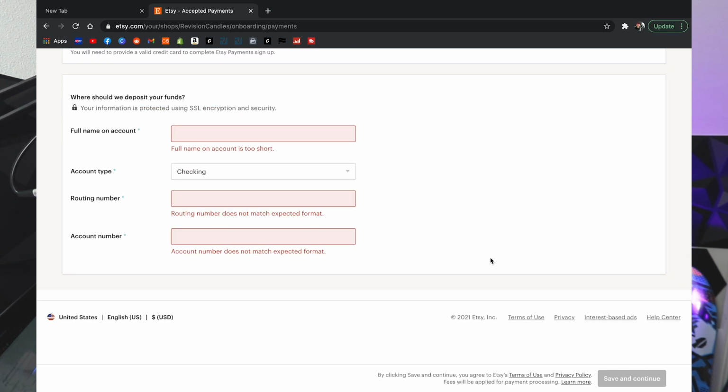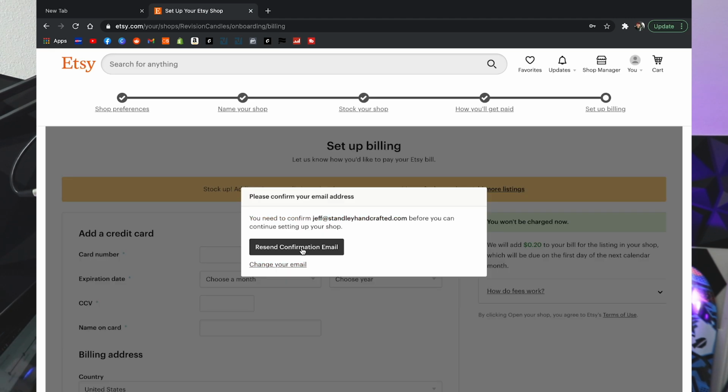And then of course, once you get past the address, your date of birth, and everything like that, you're gonna come down here and it's gonna ask you, where should we deposit your funds? Now, obviously this one is just gonna go directly to your banking account or your business account, whichever one you have. So you're gonna wanna fill this one out. And you should be able to get this information from your bank. If you do any online banking, they have this information right on the website. And then once you get done setting up how you'll get paid, it's gonna send you a confirmation email. So we're gonna go ahead and send that.